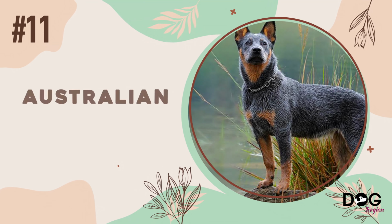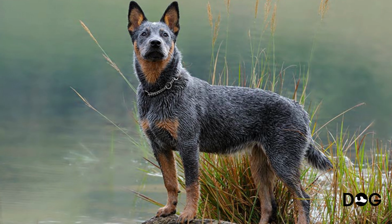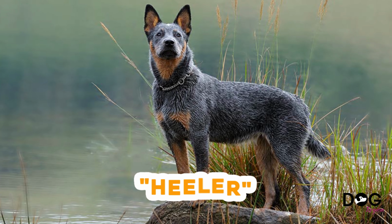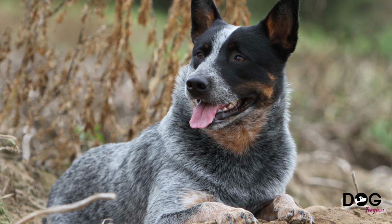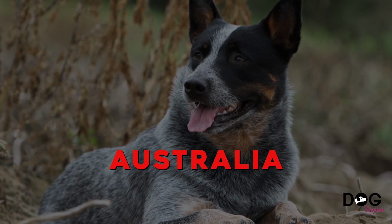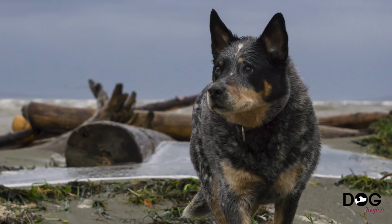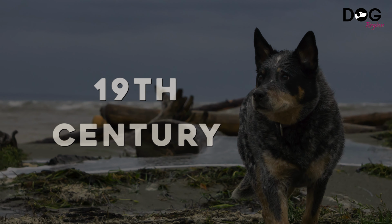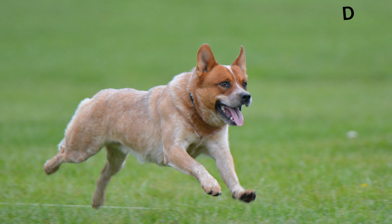Number 11. The Australian Cattle Dog. Because they herd cattle by nibbling the heels, this dog breed is commonly referred to as the heeler. The English dogs were unable to endure the demanding working conditions in Australia, and the ranchers therefore crossed them with the local dingoes. The first Australian livestock dogs were created by the Australian settlers in the 19th century to assist them in herding sometimes unruly cattle.